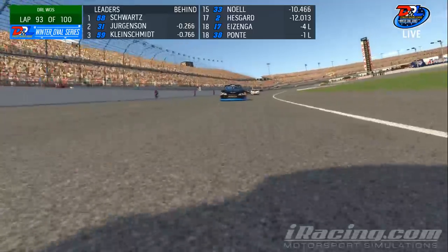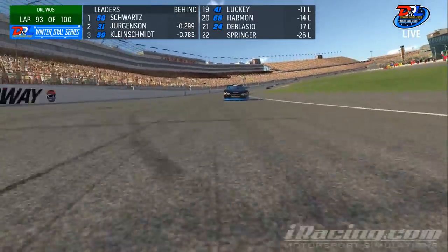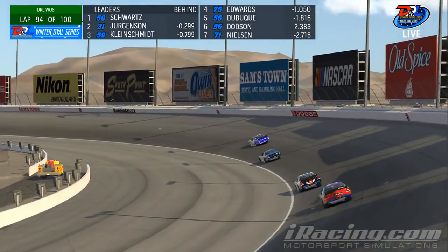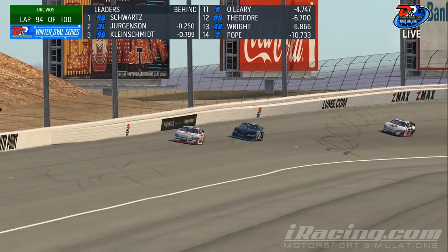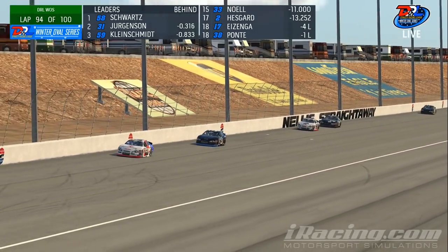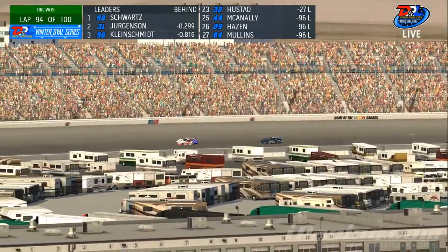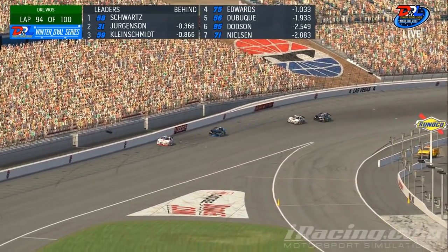Looking back here at Jurgensen, just gaining ever so slightly. It's going to be down to who doesn't mess up here, it looks like almost. And Schwartz, Jurgensen still taking that inside approach here, which doesn't allow him to get that great run off, but he does catch him a little bit through the center of the corner. And of course, Jonathan Schwartz taking what I would call the preferred line, that middle off.